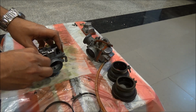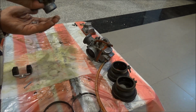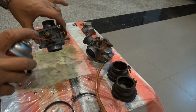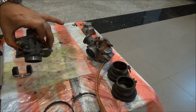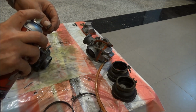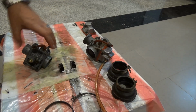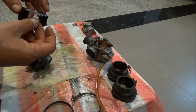Actually the level seems fine. Floater and the plunger, which decided to fall, and then spray inside it. And you can see now the carb cleaner is coming from the fuel inlet line. And then spray the plunger itself. And that's it. Okay, so now to reinstall the assembly. Put the plunger back.